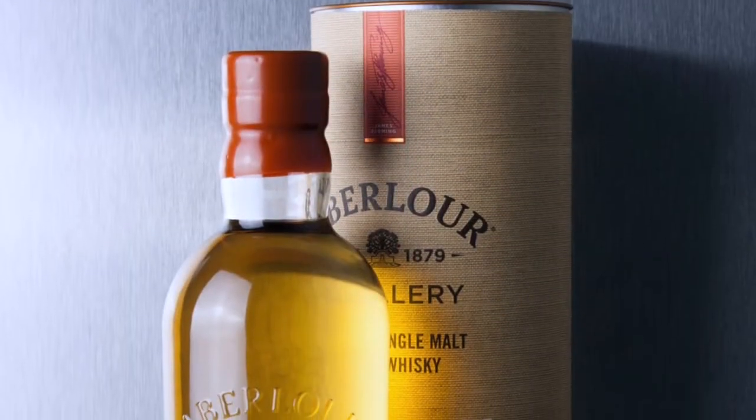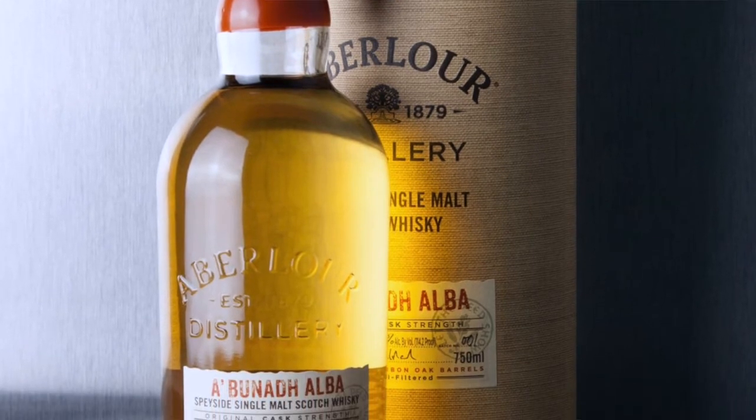Okay, final thoughts. So Aberlour Alba. As I mentioned earlier, this is a very much sherry forward Speyside distillery. This whiskey is very interesting. Definitely a different take. It does have some of that characteristic lighter Aberlour style, but of course, coming in at cask strength, you're getting a significant amount of punch with it nonetheless.